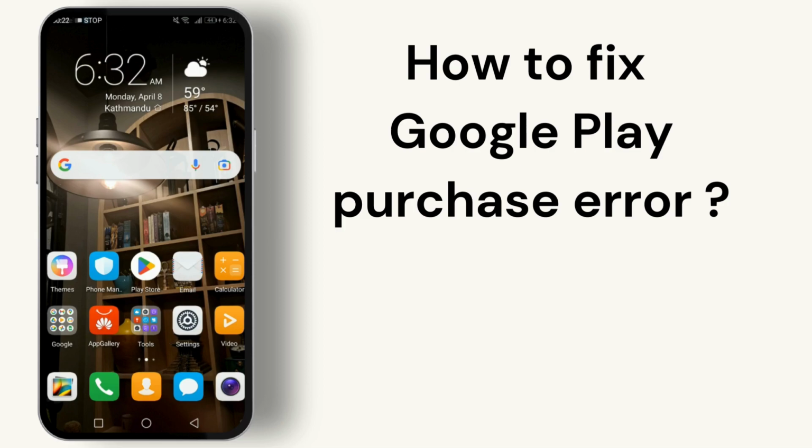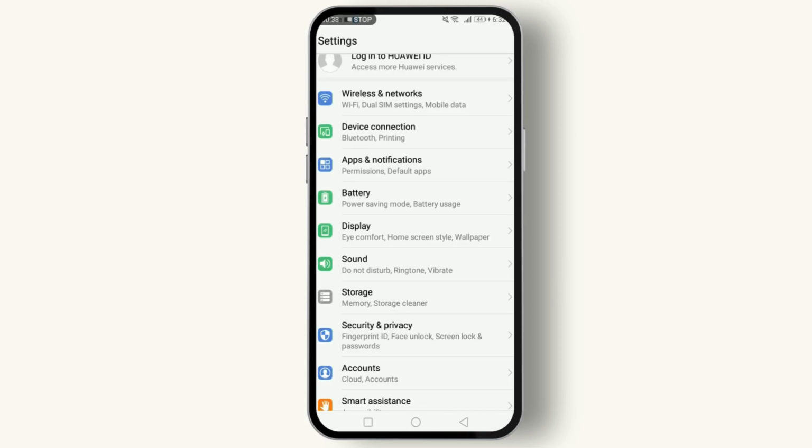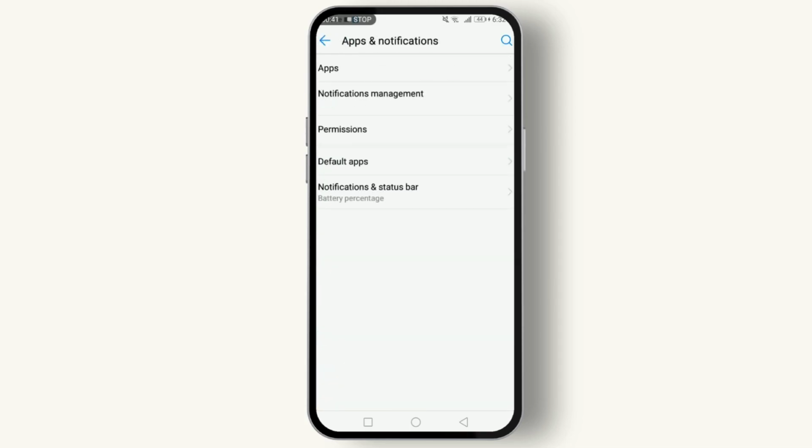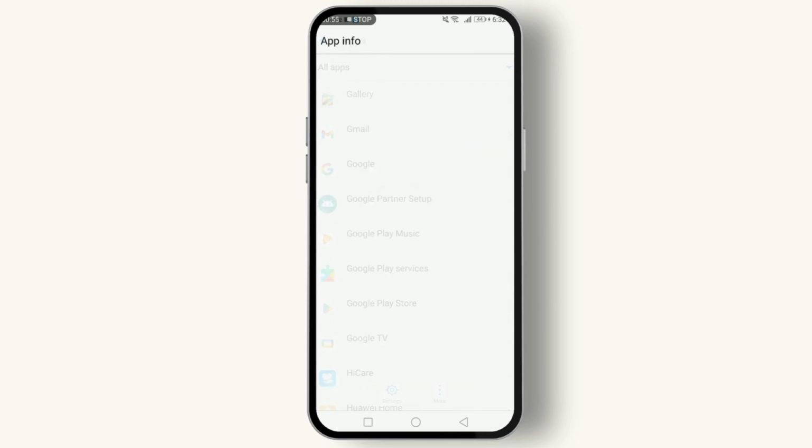So let's get troubleshooting. First up, clearing the cache and data of the Google Play Store. This can often resolve the issue by removing any temporary files that might be causing the problem. Open your device's settings app, scroll down to apps and find Google Play Store. Tap on storage and then hit clear cache. Remember, this will log you out, so you'll need to sign back in.